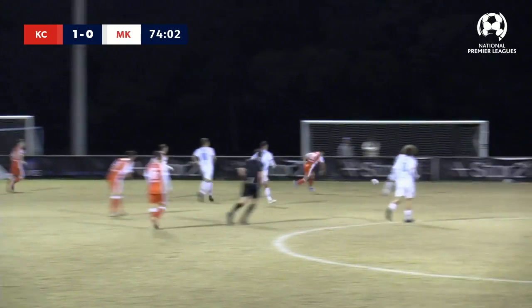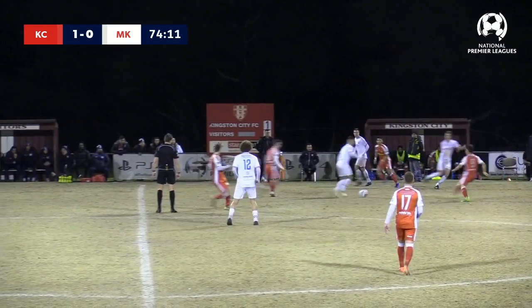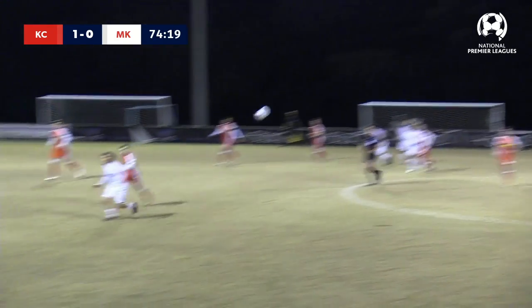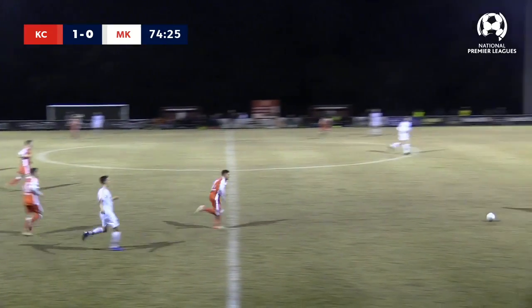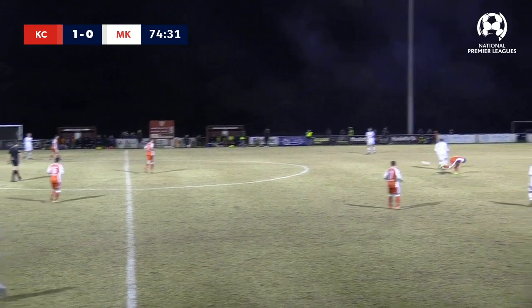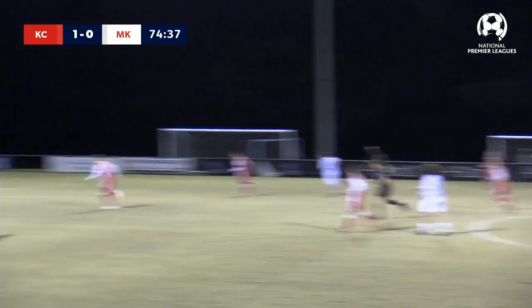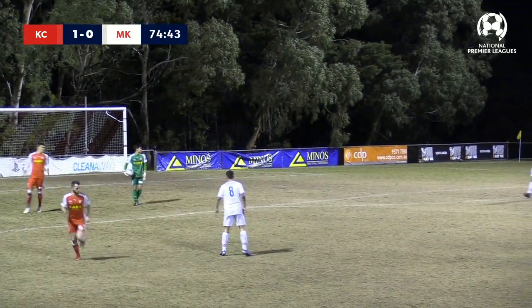Mosved getting crowded out in the end. Couldn't reel it in. Here's John Albano, who's dropped deep off the front line. Back with Bryce. Switches for Mikulich, the substitute. He's forced back again, and just the organisation of this forward pressure from Kingston has given the Knights so many problems when they try to play out and find options between the lines. Ugic loses his footing as he tries to play that long switch. And it's telling in the end.